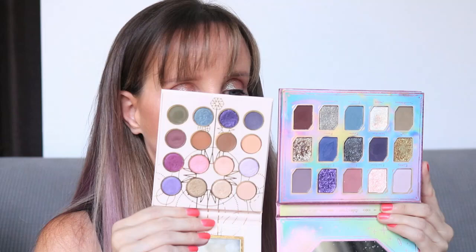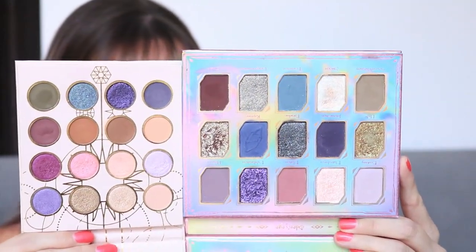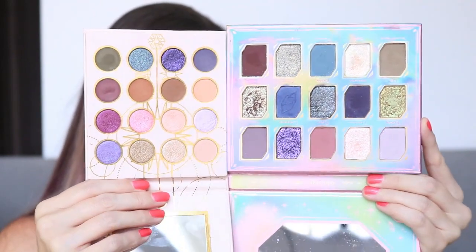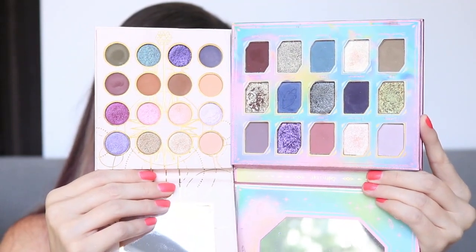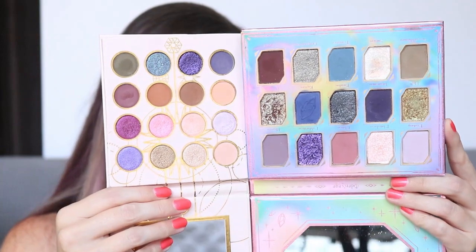Miss Fresh did mention this palette as reminding her, and I see that. It's the BH Cosmetics Romantic Nomad palette. Definitely feels similar vibe, but it's definitely more warm toned. There's definitely similar vibes in there for sure. I definitely see that.